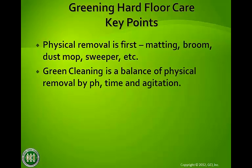Green cleaning is a balance. It is always a balance between two things, pH and physical removal. Now, along with those always comes time and agitation. Those are the secondary things, but the two first things in all green cleaning is pH and physical removal.